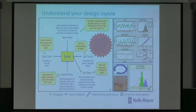That structured process starts with actually understanding your inputs. So what is driving your design? What are your geometric parameters? What parameters are influencing your design? So we group them typically in what we call noise factors and control factors. These are things you decide about. These are things you cannot decide about, you're uncertain about.